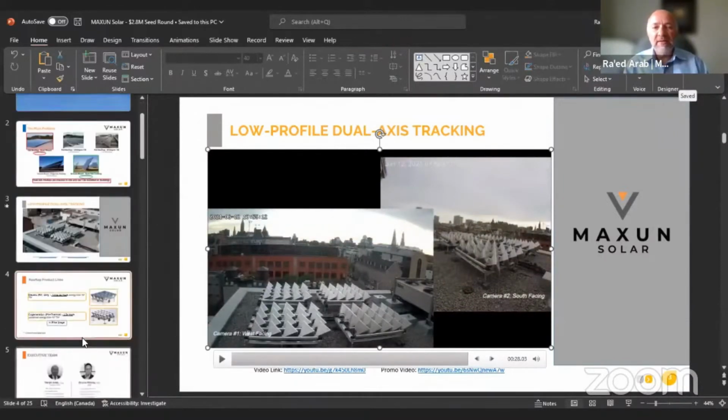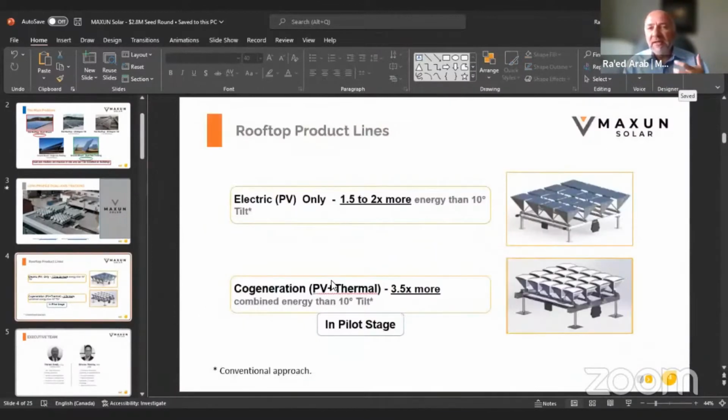Predicated on that, we will have two products: the iPyramid 1P, which is the electric-only system that gives you 50% more energy from the same rooftop to a full 2 times more energy. And later on, we'll have the cogeneration system, which gives you simultaneously electricity and thermal energy at 3 times and a half the standard fixed tilt solutions that are done right now.